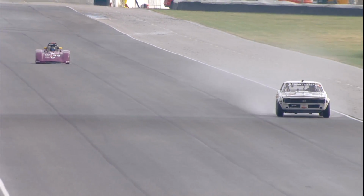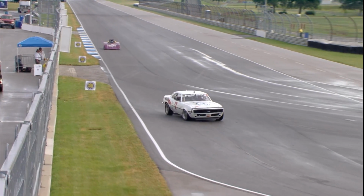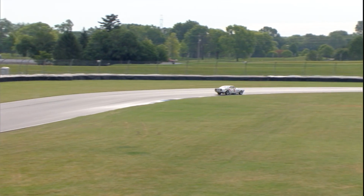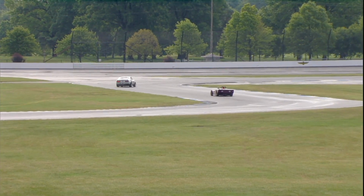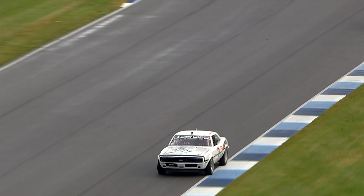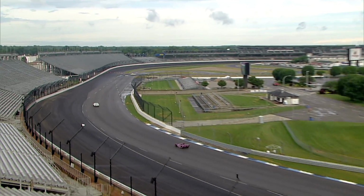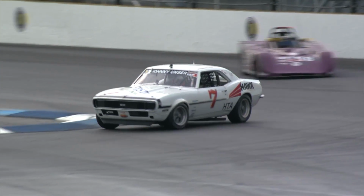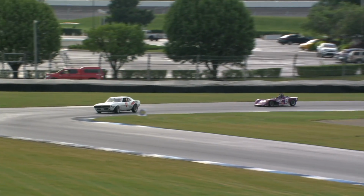Ivy hard on the throttle. Coming into turn 7, hard on the brakes as well. Takes that car through its paces. Cliff White closes up a bit, and you see the back end of that Camaro step out again as he goes through turn 9. Ivy knows that White's coming. Into turn 12. Hard on the brakes once again.